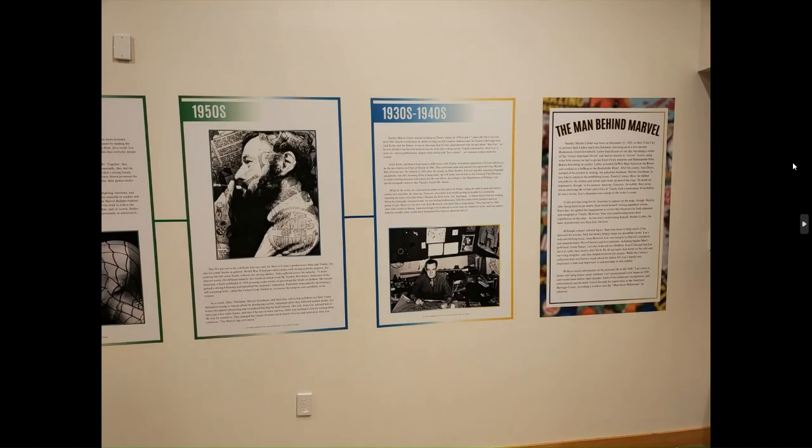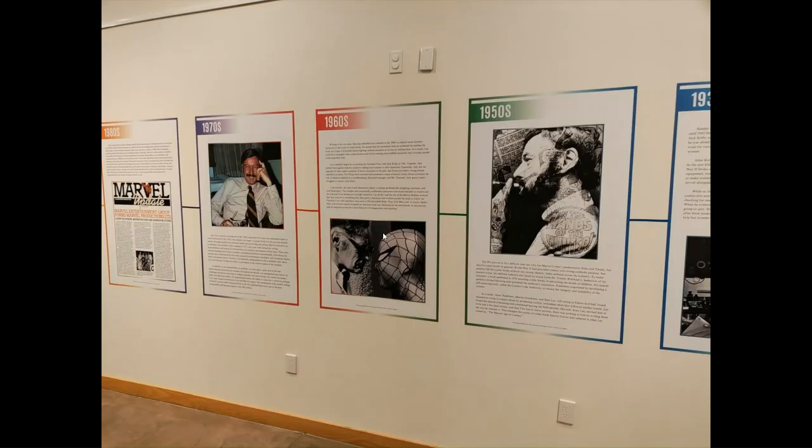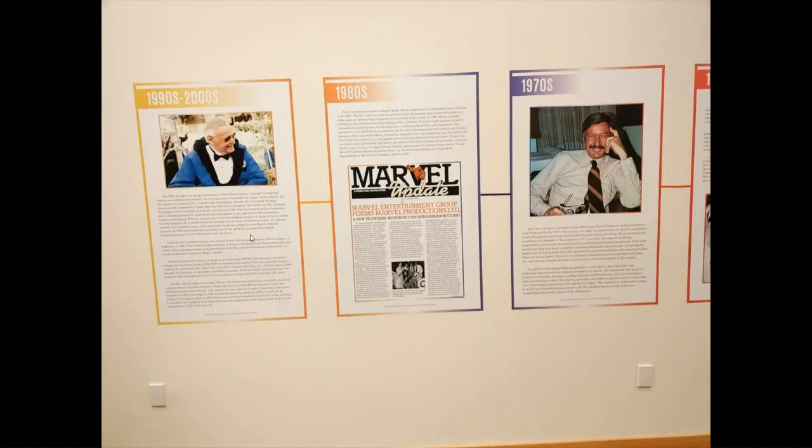All right, and now we've got Stan's history here. They do give credit where credit's due for the other artists later on. That's Stan looking like he's almost a hippie. That's the 50s. There's very young Stan Lee, and then we'll go to the 60s here. Stan and Spidey, not time relevant, but that's all right. Stan and his 70s stash, and then the 80s, and clear into the 2000s.